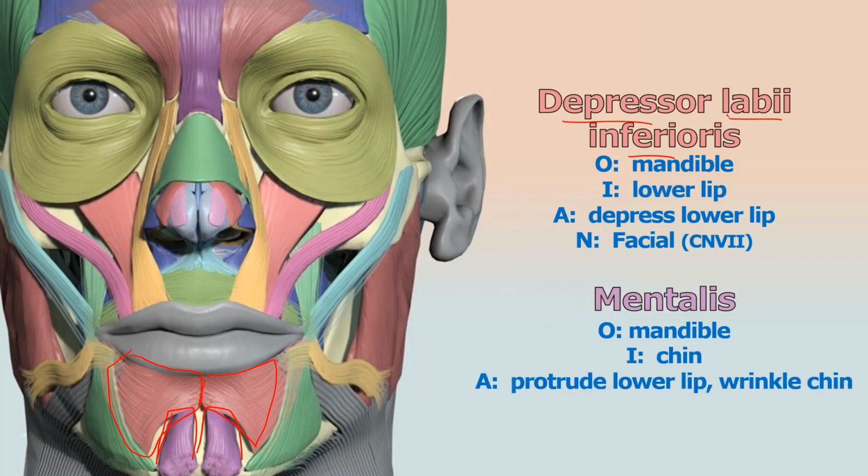Mentalis. So it again helps you protrude that lower lip, kind of give you a face of displeasure, and helps you wrinkle your chin a little bit sometimes to show that you're not quite sure what's going on in the situation.